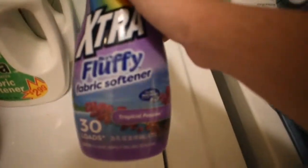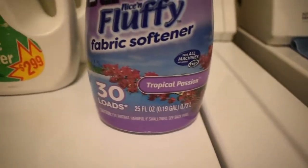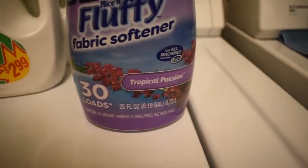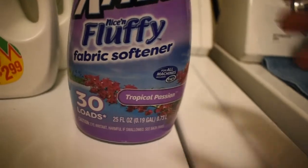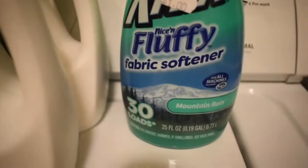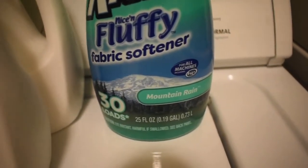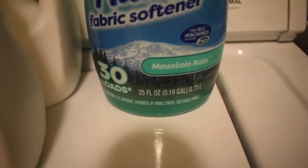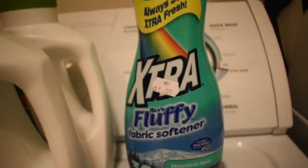This is the Tropical Passion scent. Getting it right there. I've had extra Tropical Passion detergent, as you know, but I ran out of that. This stuff, though, is really, really watery. And I also got a different type of extra fabric softener. That was Tropical Passion, and this is Mountain Rain Extra. I wonder if that comes in a detergent flavor.